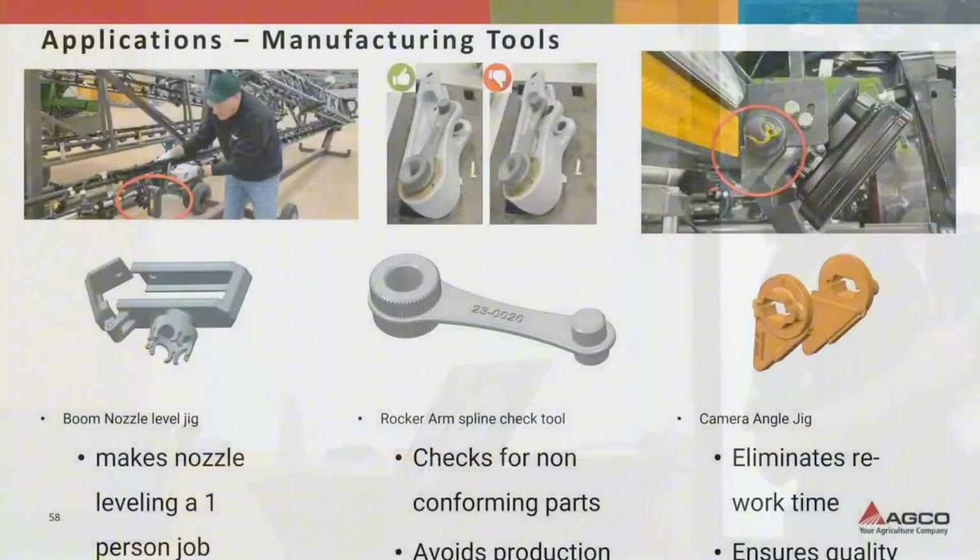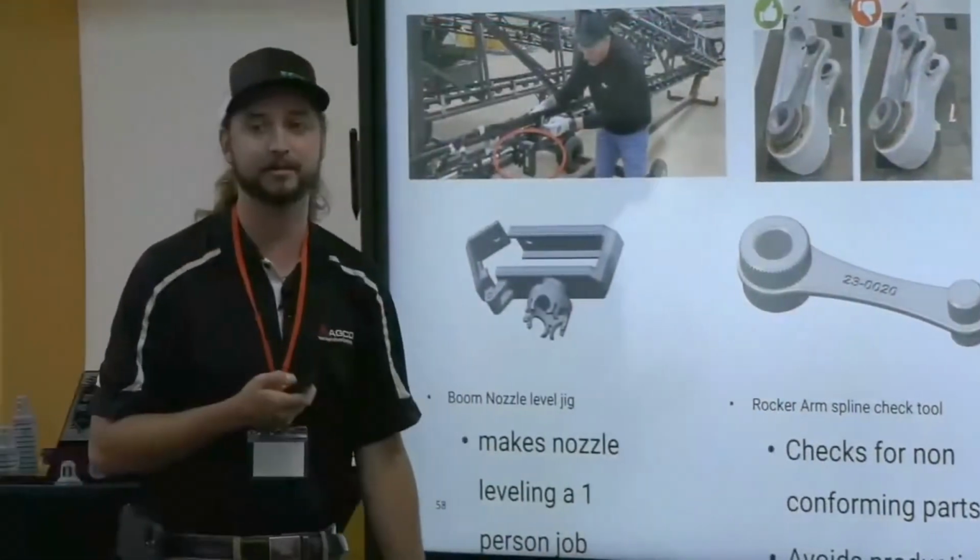And then another jig on the right here. This is a radar row guidance that mounts on the side of our sprayer, and the angle at which it's pointed at the ground is critical for its calibration, and that's just a factor of how these bolts are tightened on these brackets. So this is just a little jig you just put in there, and it bottoms out at 45 degrees, tighten up your bolts, you get your angle right every time.